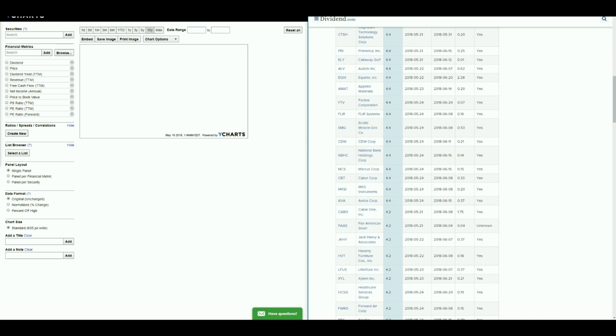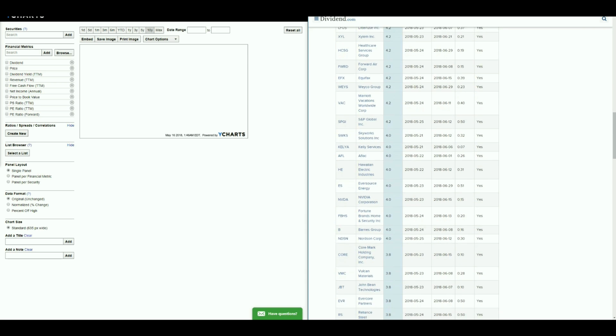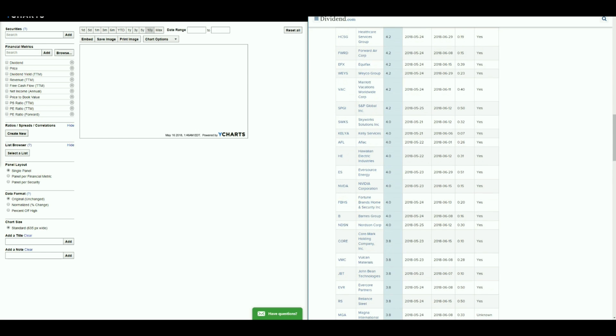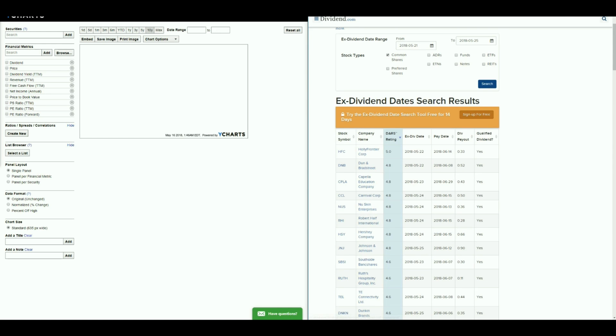Kind of move down, and right off the bat, I don't recognize a whole lot of tickers. A lot of company names I don't really. Expedia's there. That's one I understand. Expedia, the travel site. But besides those tickers, I don't really recognize many others. Johnson & Johnson right there.